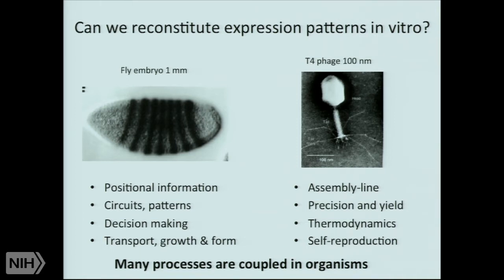One, gene expression in space. This is a multicellular system. The morphogenesis of an embryo. This is already a scale of a millimeter, many, many cells here, as you all know. The striation, the appearance of gene expression patterns at the onset of symmetry breaking in space is a fascinating process.